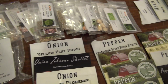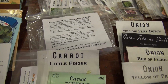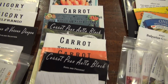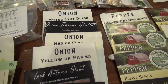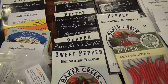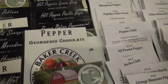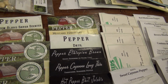Now, every one of these varieties you see here, every single thing you see here, is a different variety. Not a single one of these is a duplicate. Every one of these is different. I've been collecting them for about 10 years, and every year I try to grow out about 100 to 500 varieties of something. 500 is really pushing it. That's actually quite a bit to keep up with.